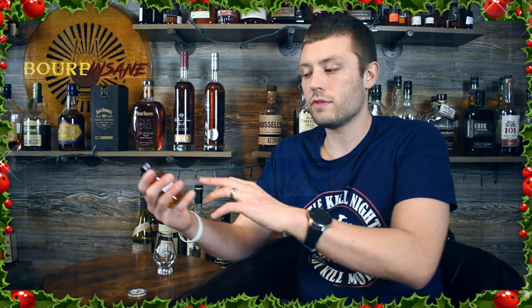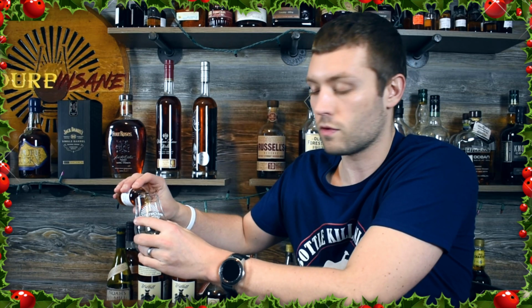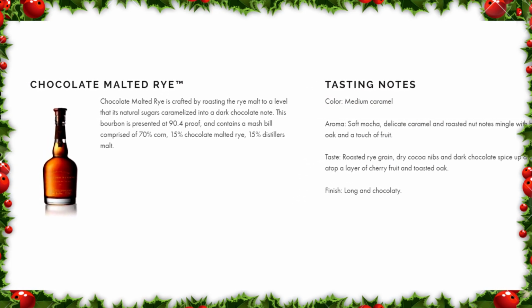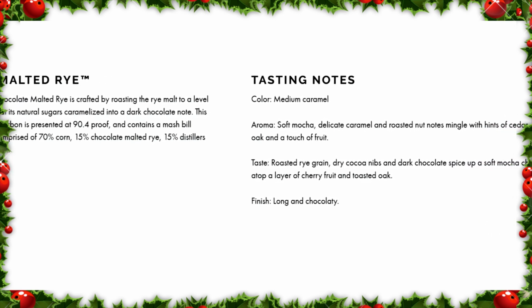Now, as I mentioned, it's called the Woodford Reserve Chocolate Malted Rye. Now, it's not a rye whiskey. The way the name says, you would think it's a rye whiskey. But what it actually is, is 70% corn, 15% chocolate malted rye, and then they also use a 15% distiller's malt. So, the big difference in this Masters Collection expression is they're using that chocolate malted rye, which is just what it sounds like. It typically will bring more of those chocolatey notes. That type of rye they use gives those flavors.